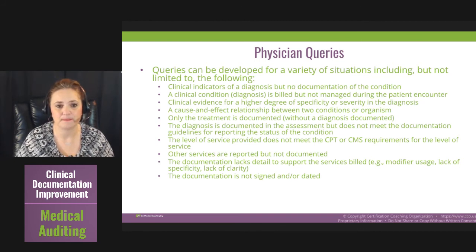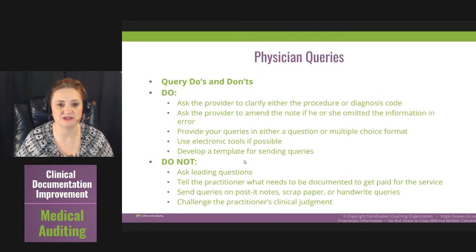You can't do that. And level of services not meeting the CPT or CMS requirements, or services reported but not documented, and then lack of detail in documentation. So therefore you would have lack of clarity, maybe with modifier usage, and the documentation is not signed and dated. All of these are going to be reasons to query.